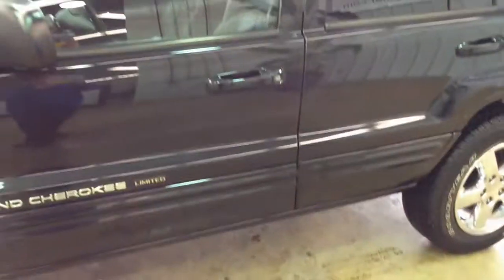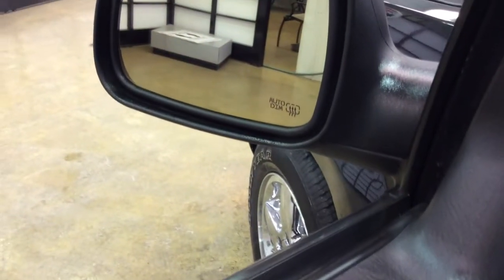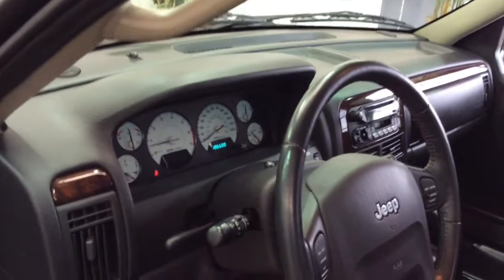Alright, let's take a look at the interior. So inside we have power windows, power mirrors, power door locks, power driver's seat with two position memory, auto dimming and heated mirrors. This is an 8-way driver's seat with power adjustable lumbar. This vehicle also has adjustable pedals as well.